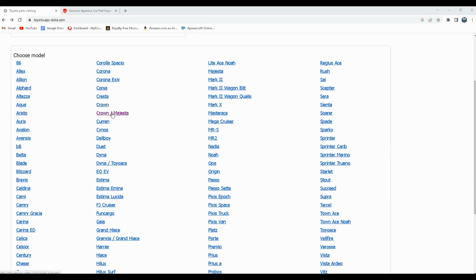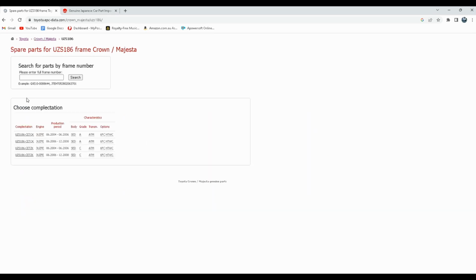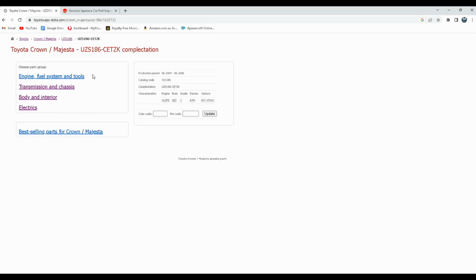Now, obviously you click on yours. Mine is the Crown Majesta. Then you have to pick your model. Which model is yours? Mine's the UZS186. Select that. Then you've got to pick your rendition of it. Is it an A-type? Is it a C-type? Is it a 2004 to 6? Is it a 2006 to 8, etc, etc. Mine's the 2004, so let's click on that one. Then you get to pick between engine, transmission, body and interior, electric.